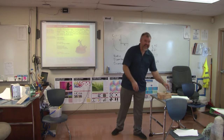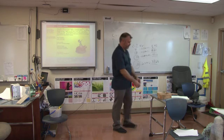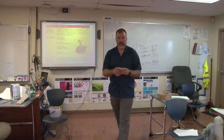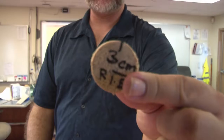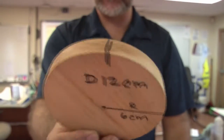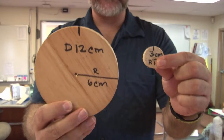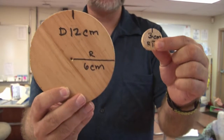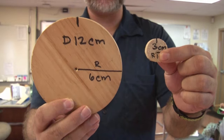Well, as it turns out, for each of these circles, their circumference is important. You'll notice on each of these circles, I have not just drawn the measurements, but I've also put a little black line on it. Same thing with this one too. You'll see the black line there. Imagine that both of these circles happen to have the same axle attached to it. The same axle that has the same diameter, same radius.